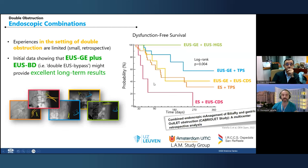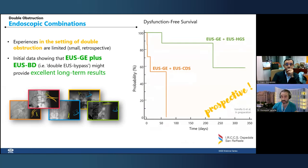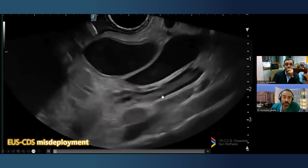And we started to notice that the combination of this procedure is not the same as the sum of the two procedures, because, for example, in the setting of double obstruction, choledochoduodenostomy seems to work a bit not as well as in the general setting. And this was retrospective, but we now are working on prospective data on this. And again, we see that choledochoduodenostomy is not the best option, in our opinion, in patients with double obstruction.